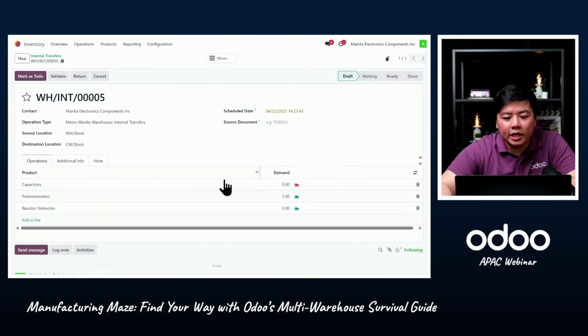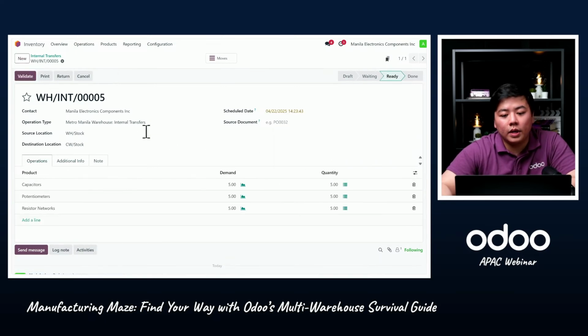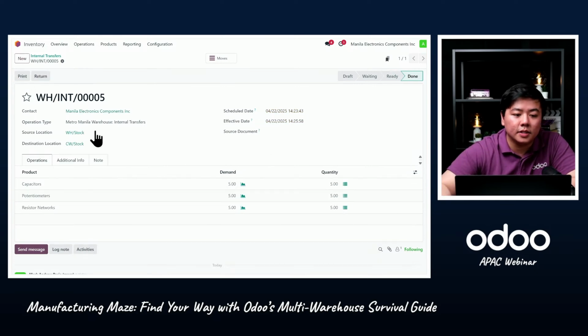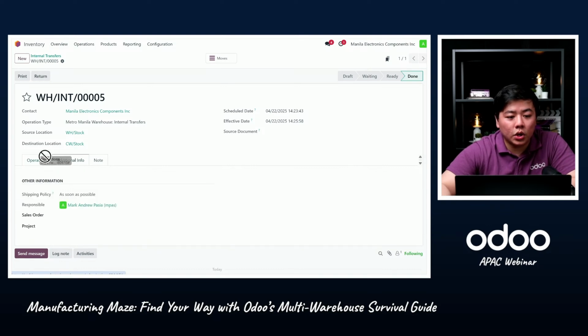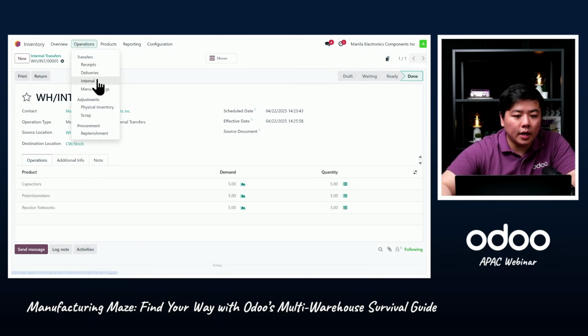All right, so let's do the transfer. Make sure everything's correct. Schedule date. We can also schedule it. If you don't want to do it right now, mark as to do. And same thing as a while ago when delivering out, we simply validate this. So make sure we validate. Then we can also print over here. We can also return in the future. So be mindful of our smart buttons, as we can print and also do returns in the future. In the future you can connect it with your sales order and also projects. All right, other transfers or other operations we can check on.